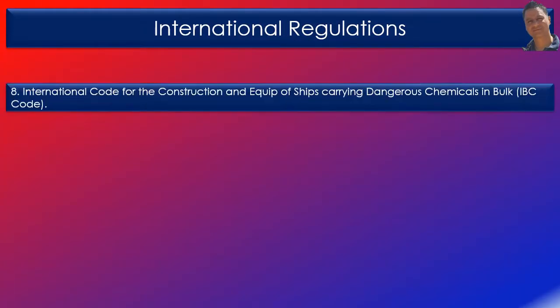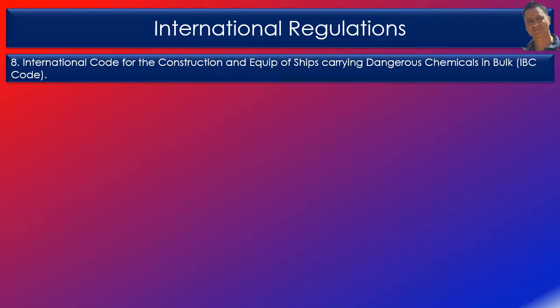8. International Code for the Construction and Equipment of Ships Carrying Dangerous Chemicals in Bulk, or IBC code. The IBC code provides an international standard for the safe carriage by sea of dangerous and noxious liquid chemicals in bulk. To minimize the risk to ships, their crews, and the environment, the code prescribes the design and construction standards of ships and the equipment they should carry.